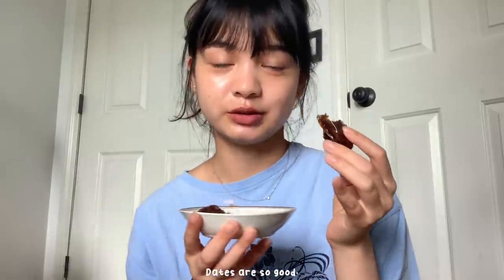It is a snack, because I'm getting kind of hungry. Two dates and then some walnuts. Dates are so good. If you have not tried dates, you have to try them.